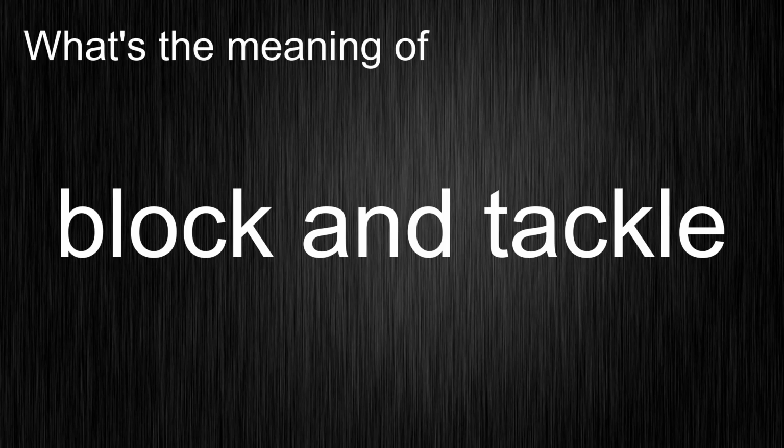What's the meaning of block and tackle? Block and tackle.